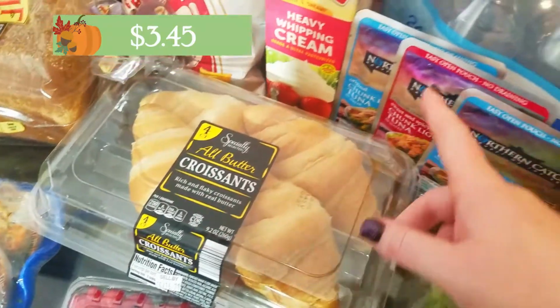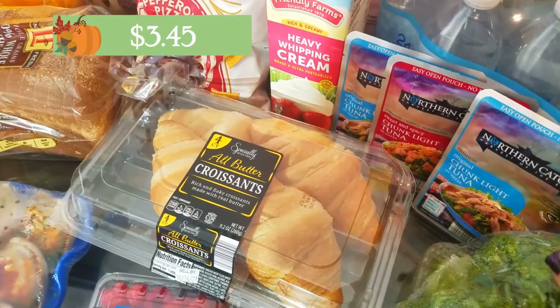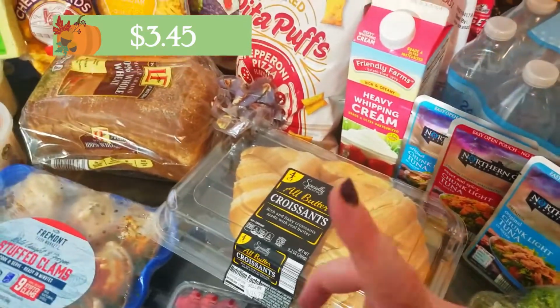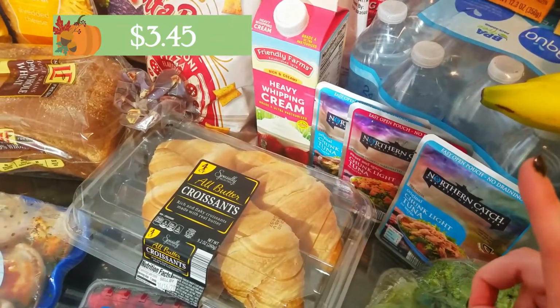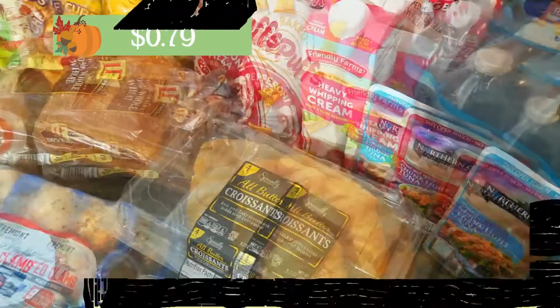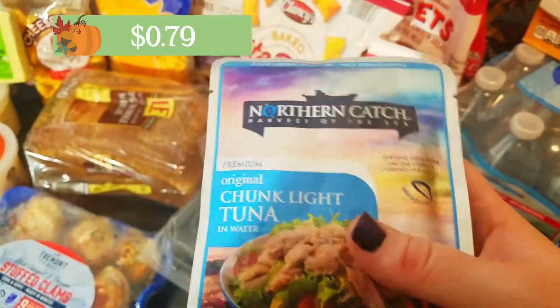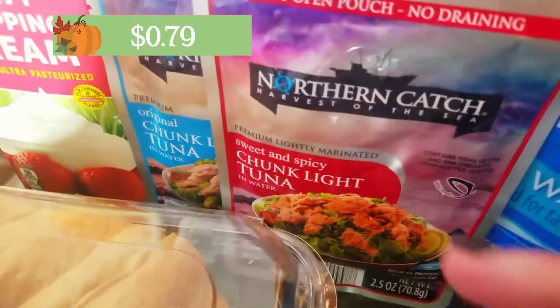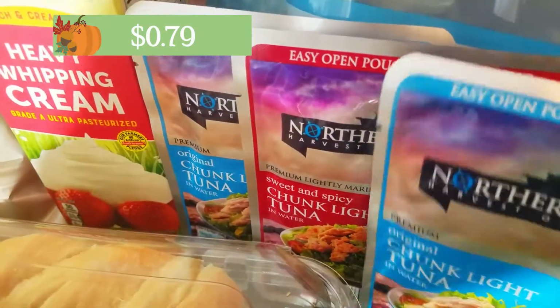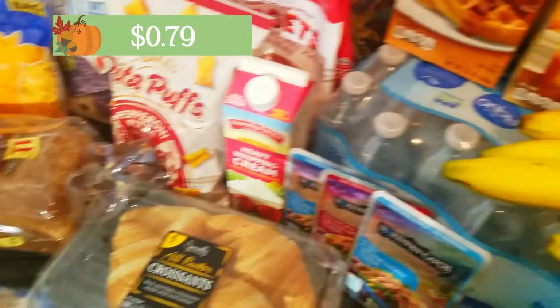I really like to put these here packs of tuna on them, mix them with just a little bit of mayonnaise, and they're delicious. Also, the chicken salad would be really good on those too. I haven't tried that yet, but I just thought of that and that sounds really good. Speaking of the tuna, it's here. We have the chunk light, and I also grabbed here the sweet and spicy kind. That one's real good. I like that. And my son will eat the plain. He won't eat the spicy.